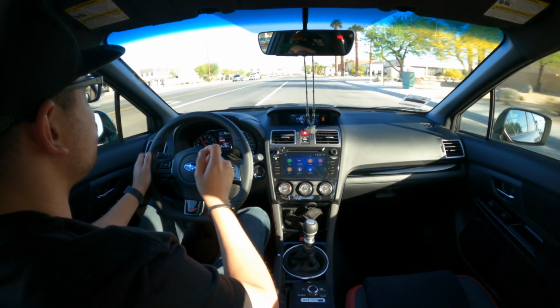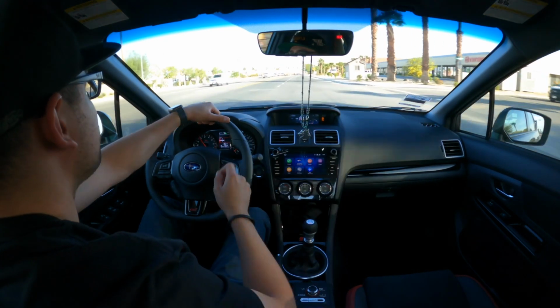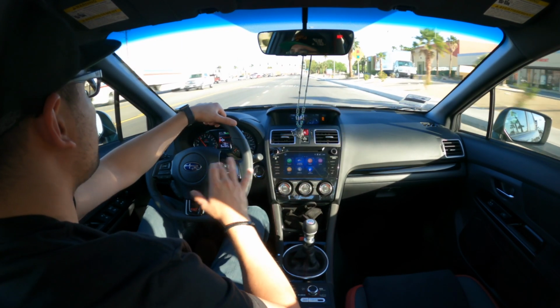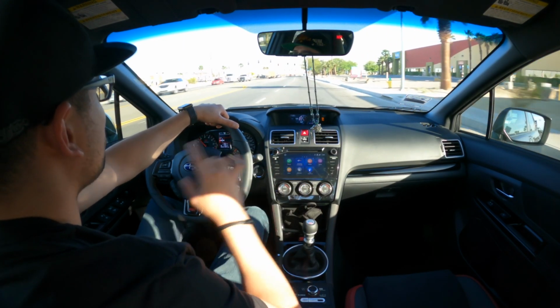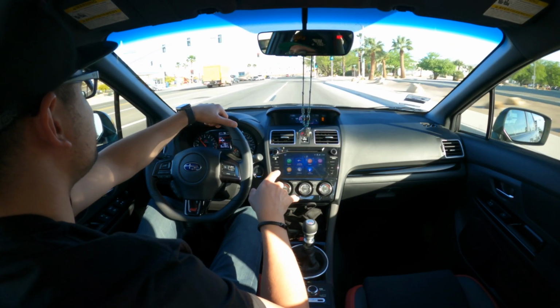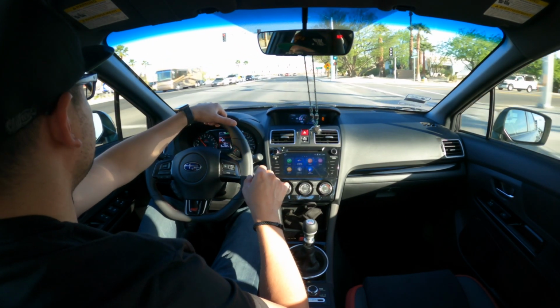I've about to hit 200 miles on it, but I did buy it at 0 miles. It had 7 miles, I believe, when I picked it up. It was brand new right off the truck. All they did was grab the car, go put some 91 gas in it, and then they came back and brought it to me. But this car is a brand new car.